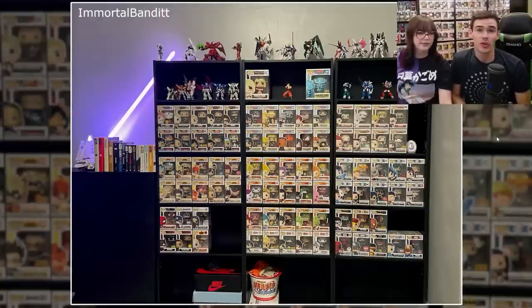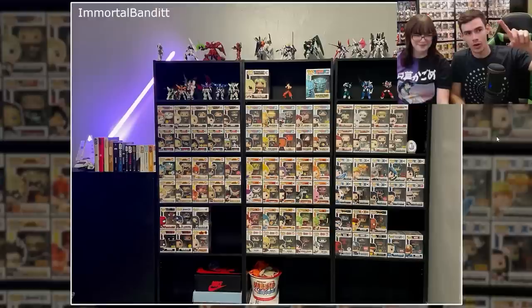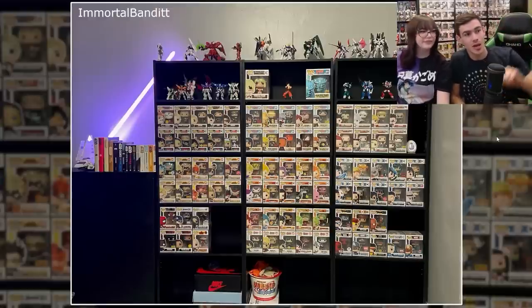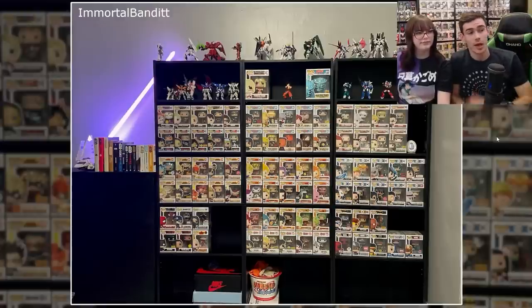Sweet. Next up, we do have Immortal Bandit here, I believe another one of my Discord/Patreon members. First off, I really love the Gundam figures all across. I know those were probably really expensive too. The lights, I think, is that a lightsaber? I don't know if it's a lightsaber or just an LED. Anyways, it looks kind of cool there.